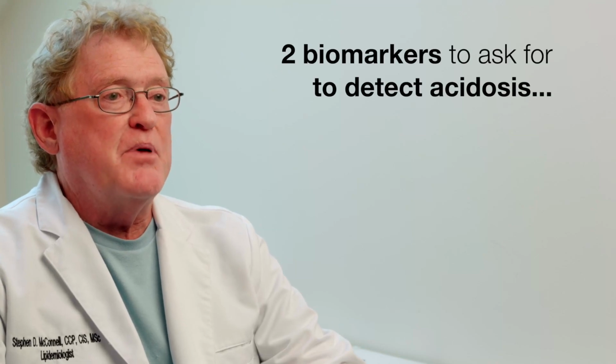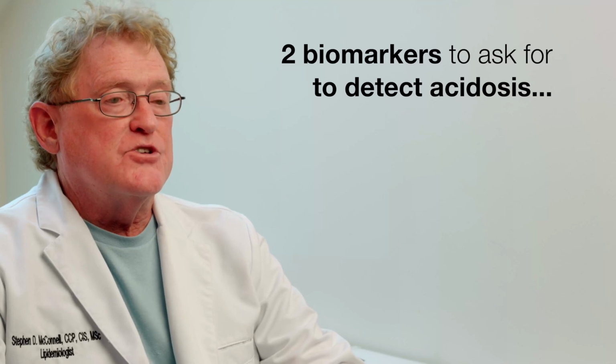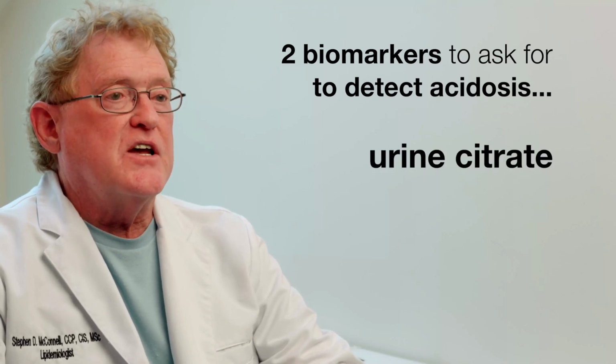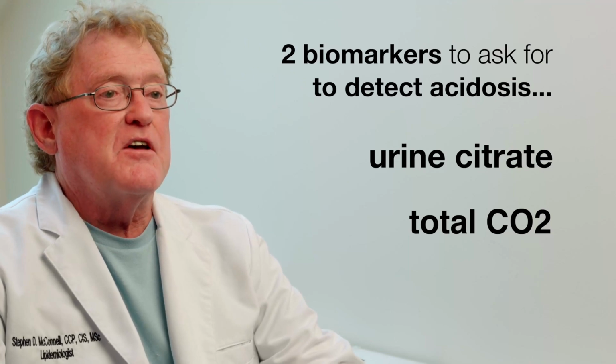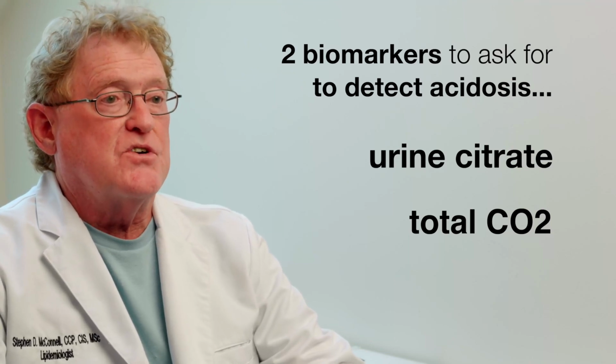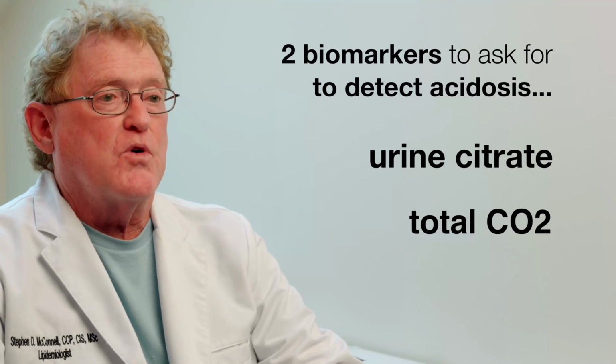One is acidosis. It's hard to spot because bicarbonate is a normal route of diagnosis, but unfortunately it deteriorates late at Stage 4. There are 2 biomarkers you can ask for that will pinpoint that there is acidosis. One is urine citrate, normally used for kidney stones. The other is total CO2. If they've deteriorated, that means you're acidotic. That can happen at Stage 1 and actually damage your kidneys before anybody notices.